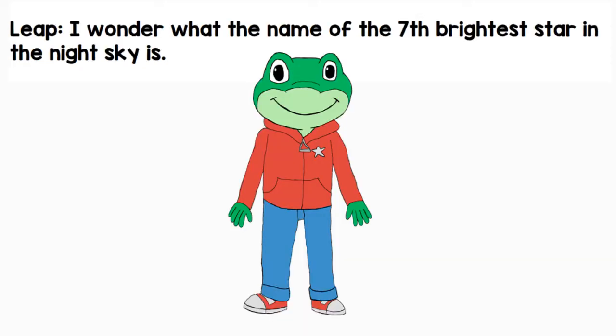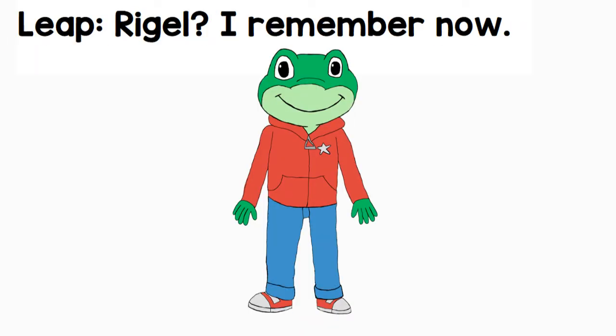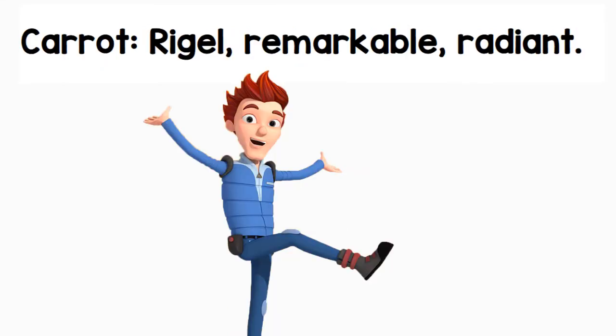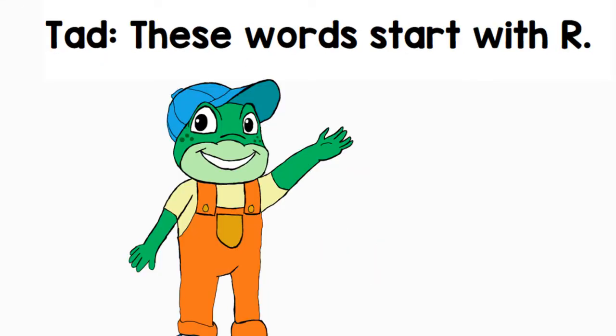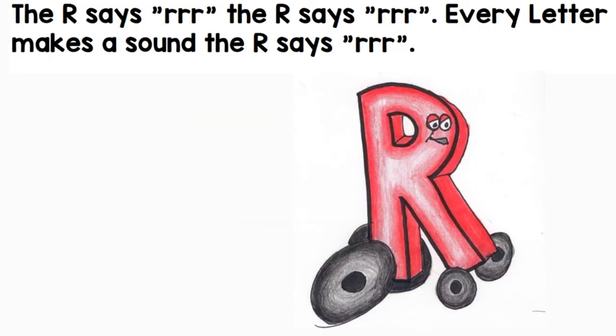I wonder what the name of the seventh brightest star in the night sky is. Are you thinking of Rigel, Leap? Rigel, I remember now. Carrot, I remember the radiant and remarkable star Rigel. Rigel, remarkable, radiant. These words start with R. The R says R. Every letter makes a sound. The R says R.